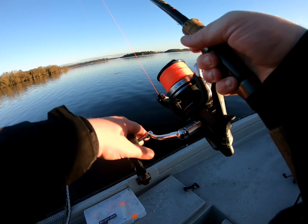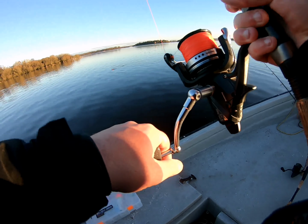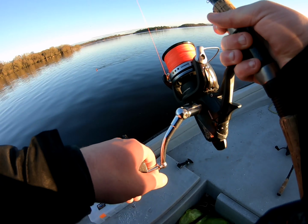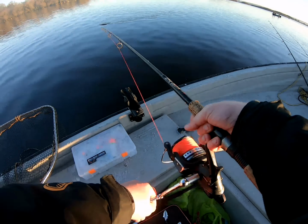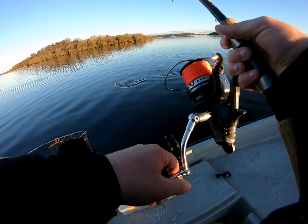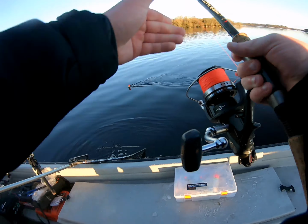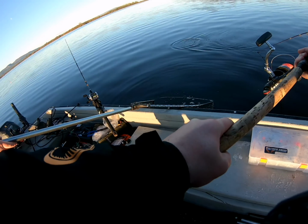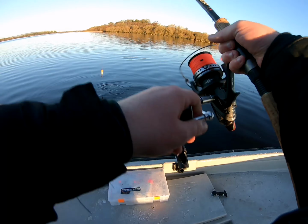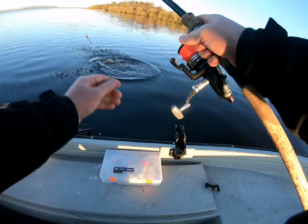Fish number two. Didn't even know that the fish was on. Lifted the rod to do a bit of a recast, hence the reason there's no camera footage of the strike. A bit more weight than the first one, I think. Yeah, a bit more weight to this one. Oh dear. Not really a much bigger fish, but.